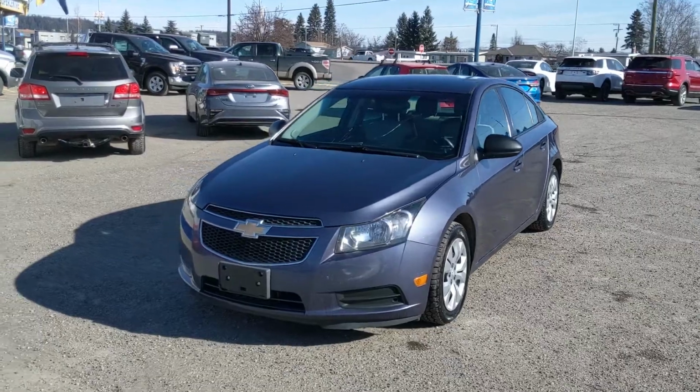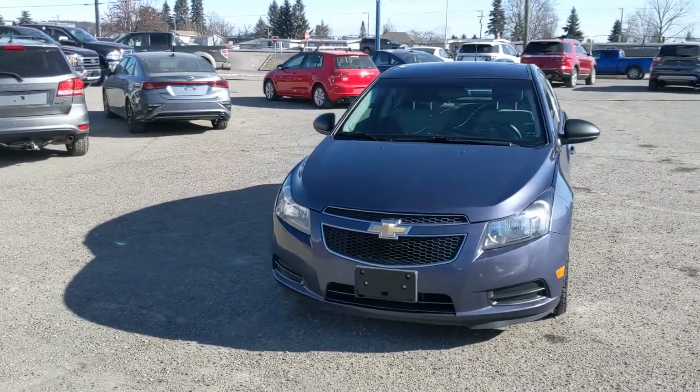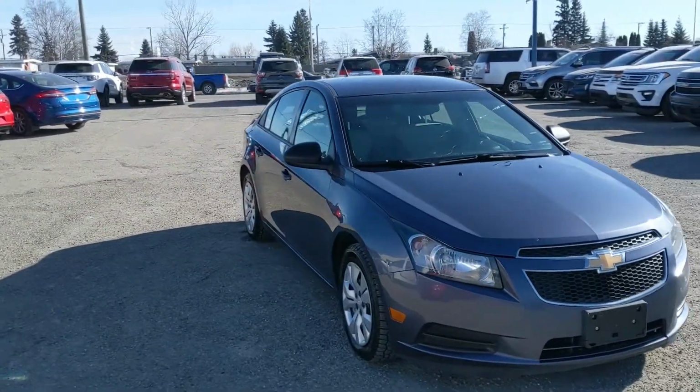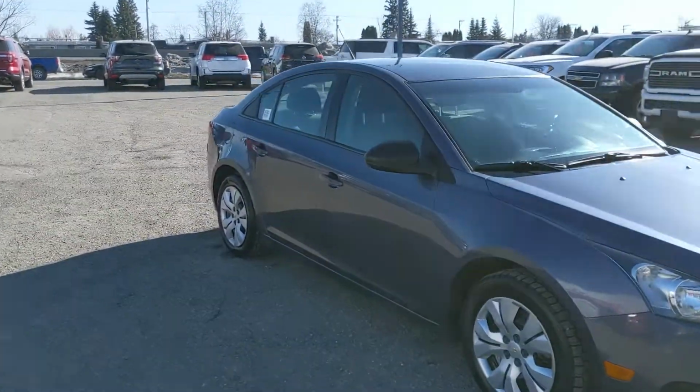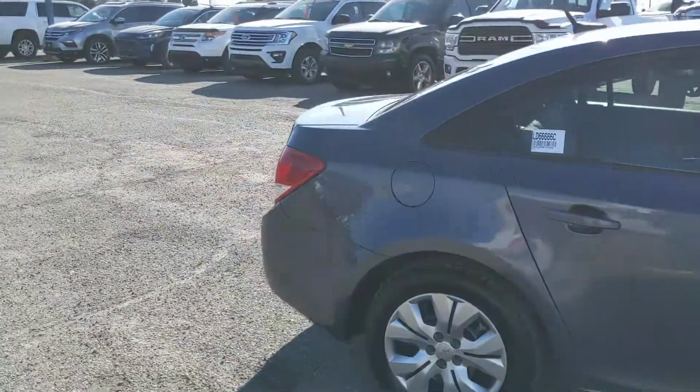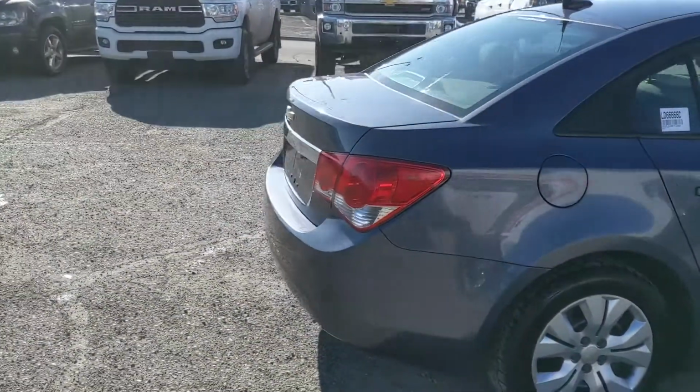Hello, this is Eric at the Prince George Ford Pre-Owned Supercenter, and we're taking a look at the 2014 Chevrolet Cruze in a 2LS trim and powered by a 1.8 liter ECOTEC engine, providing excellent fuel efficiency for getting around. But let's take a look inside.